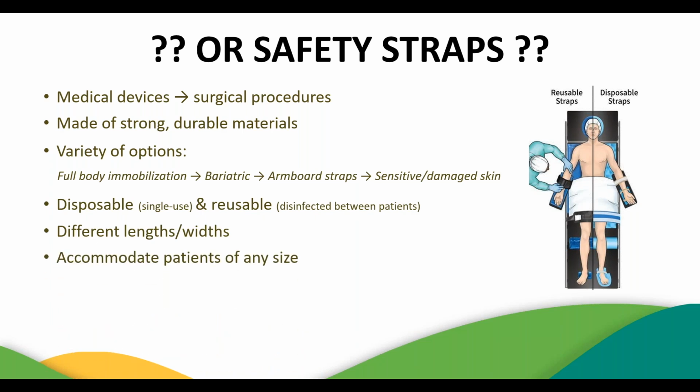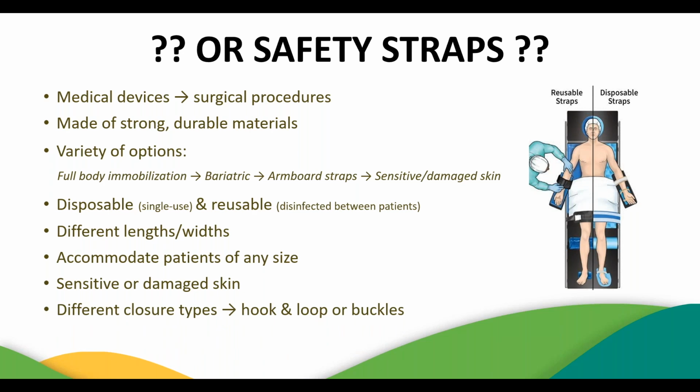They come in different lengths and widths. They can accommodate patients of any size, even my size. They can be used on sensitive or damaged skin, and some of them have different closures, hooks and loops, and can be used on tables with or without side rails. So again, there's such a variety of things that we could do.